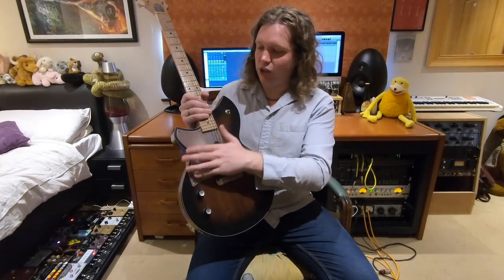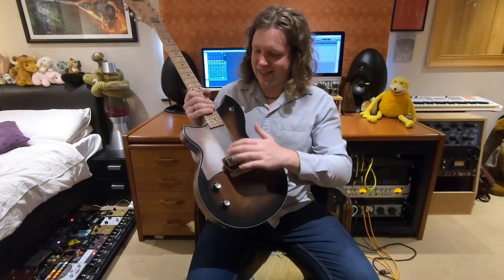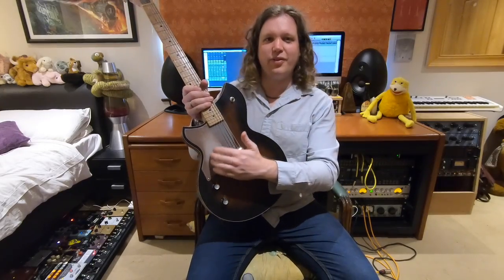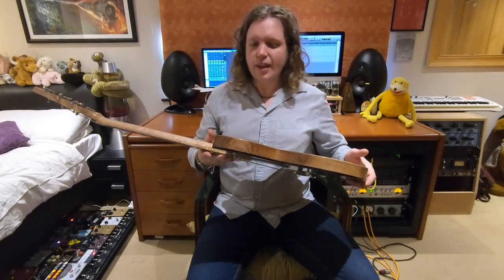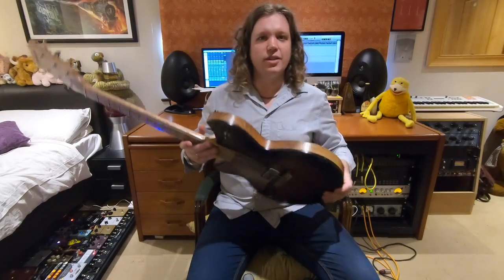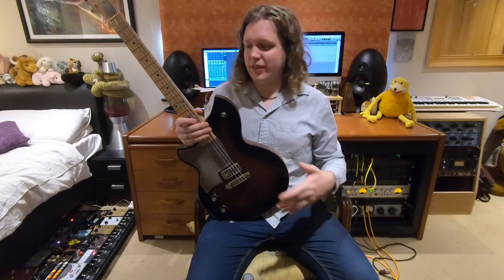Now, the previous owner or the guitar shop had polished up this metal scratch plate. It's since tarnished and you can see where my fingers have been, which I love. But it's in really, really good condition. And it was going for what I thought was a really good price. Especially when I dived into these guitars and found out what they were all about.